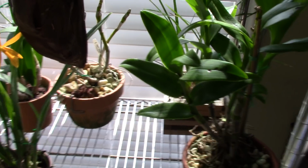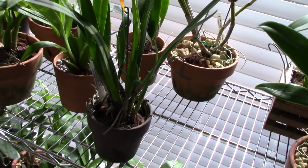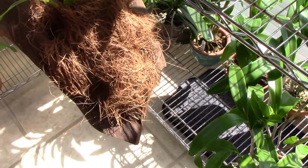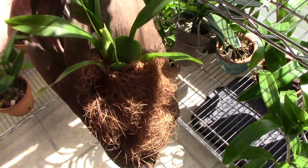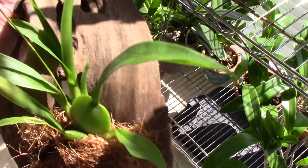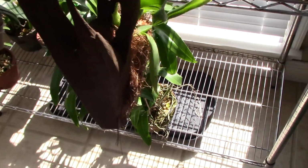This is the Oncidium Twinkle that I got at the show. Sorry about the quick movements there. I mounted it on this piece of wood, and it's got some cocoa fiber strapped around it to hold in some moisture as the roots get going. Its spike is still coming out, getting bigger and bigger and branching. Just beautiful. The growth on the back is getting bigger too. I'm very happy about it. It's getting really large, so I think this one's going to do really well.